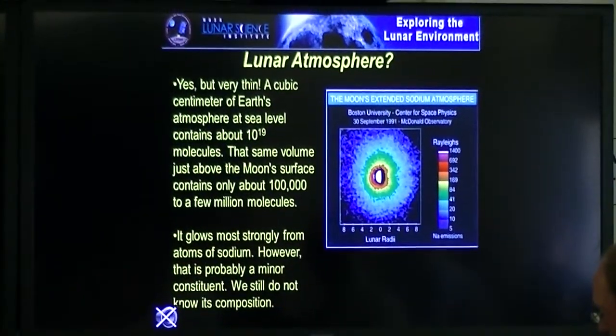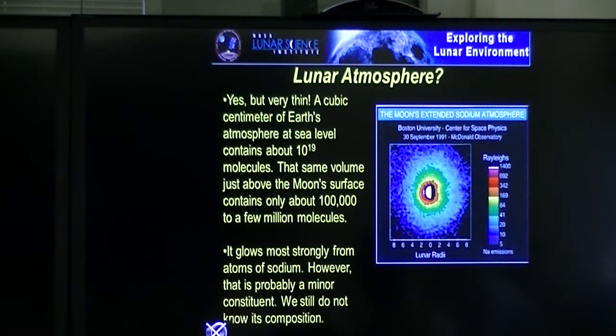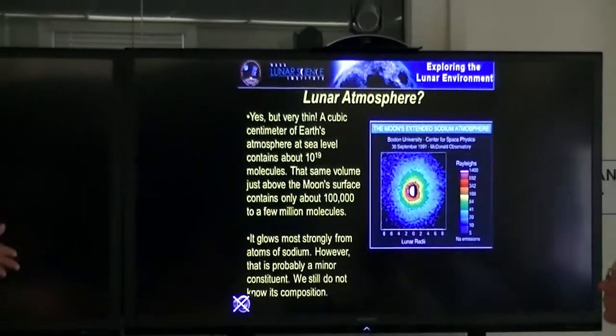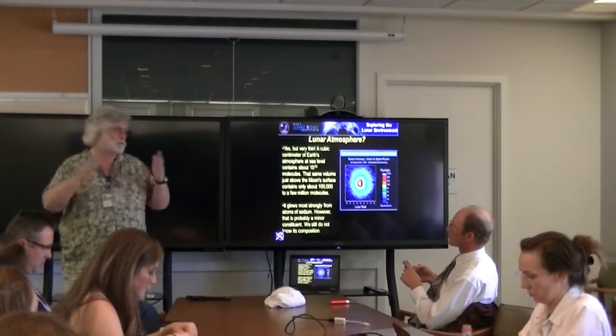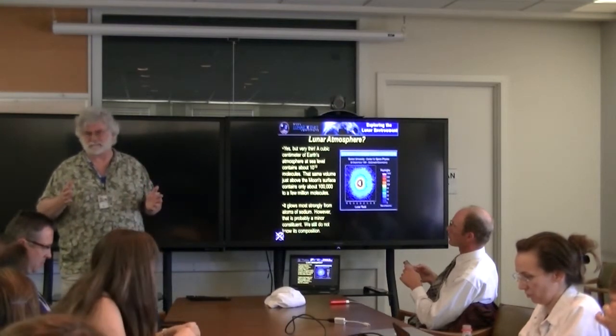If you were to take a cubic centimeter of atmosphere here at the sea level of Earth's surface, your sample would contain about 10 to the 19th molecules. If you were to do the same on the moon, your sample would contain about 100,000 to a few million molecules. Now that still sounds like a lot, but that's actually a very hard vacuum. It's on the order of what our astronauts encounter in the outermost fringes of the Earth's atmosphere when they do a spacewalk at the International Space Station.